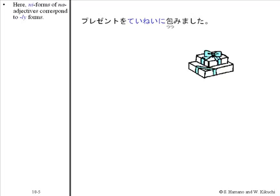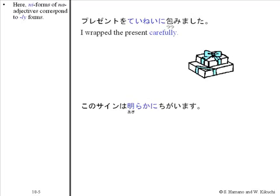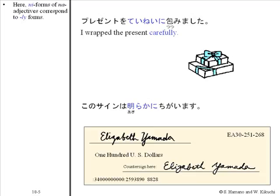Here, ni forms of na-adjectives correspond to ly forms. プレゼントを丁寧に包みました。このサインは明らかに違います。However, the distribution of Japanese adverbial forms and that of English adverbial forms are not exactly the same. In the subsequent section, we will study two areas that are confusing to English speakers.